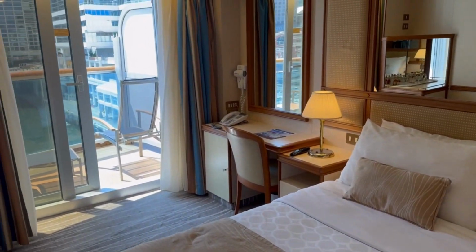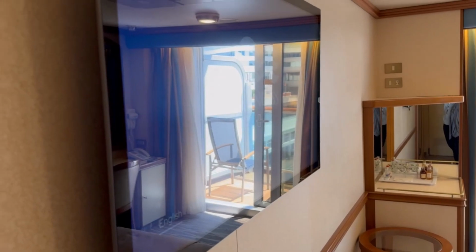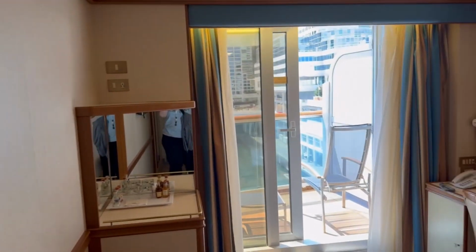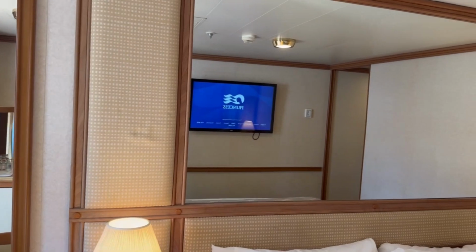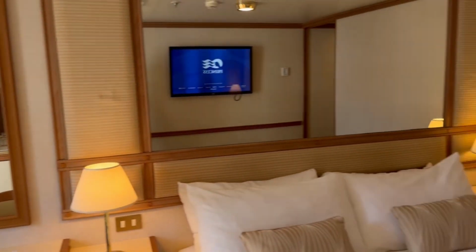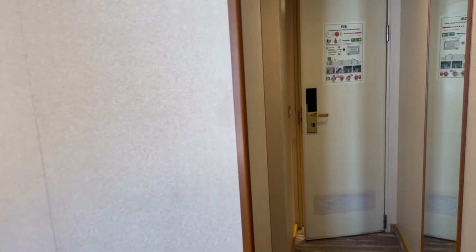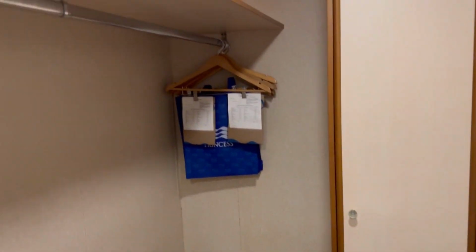You'll see that TV on the wall and the balcony. There's a desk here as well. Plenty of space to get ready. There's plenty of space to store all of your luggage and whatnot as you are here on the cruise. There was plenty of space to hang things up. There were plenty of hangers to be able to hang things up, and even a little closet, which included the safe, and there were shelves that you could put all of your items on there as well.